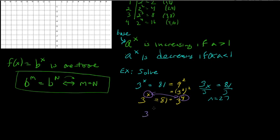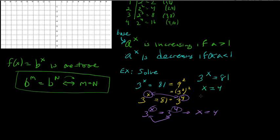In other words, if 3 to the x is equal to 3 to the 4, as long as the bases are the same, the exponents have to be equal as well. So x is 4. And so that solves the equation. If you have 3 to the x equals 81, then you get x equals 4. Let me make that abundantly clear. 3 to the x equals 81 gives you x equals 4. And you can check. If I take 3 to the 4th power, that's 3 times 3 times 3 times 3. So I get 9 times 3, which is 27, and 27 times 3 is 81. So, of course, that works. 3 to the 4th equals 81.